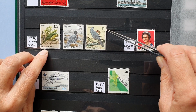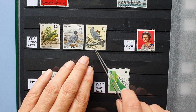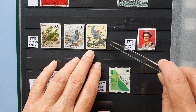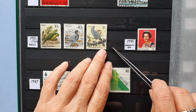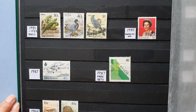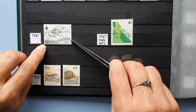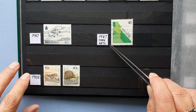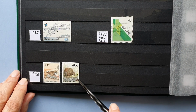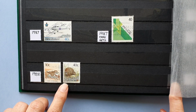And what is interesting, this seems to be quite a higher denomination, $1, New Zealand dollar. But actually in this set, there were 3 more stamps, a $2, $3, and $4 stamps. So it still means that we didn't get the higher values of the set. And then we had 2 definitives again with Queen Elizabeth on them. There was a very nice set with aeroplanes on it. Beautiful. And then fiber arts and some more bird stamps. Really, really nice. There's a kiwi, which is the iconic bird of New Zealand.